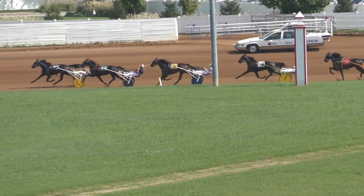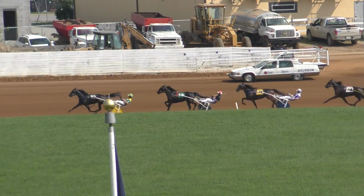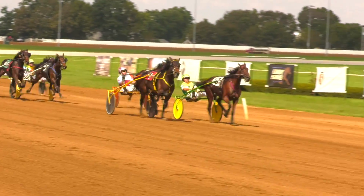Second race, the first division of the Kentucky Filly Futurity Trot. Lily Stride takes control early on for Tetrick off a 55.2. They smoke home in 50.2, and she holds off Pat Matters and Kakali to get the win.